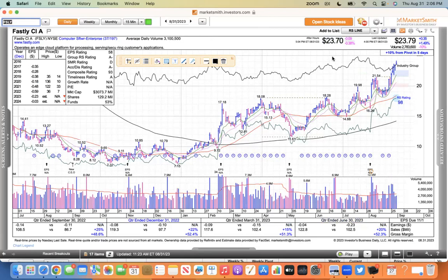Same with FSLY. FSLY and MNSO making new highs today. You can see this consolidation here and the move higher. Been up every day this week. So yeah, FSLY's been a winner for us. Google, I mentioned, that was on our watch list as well. NVDA is still on our watch list.